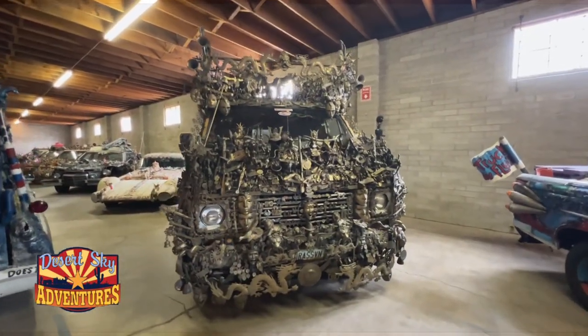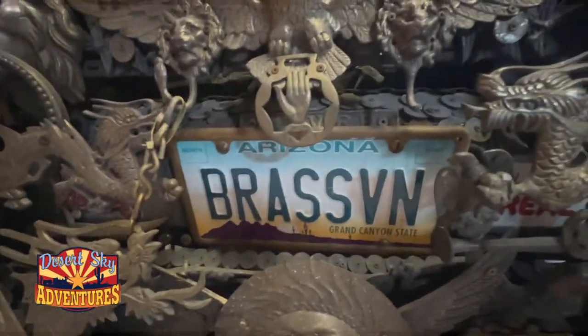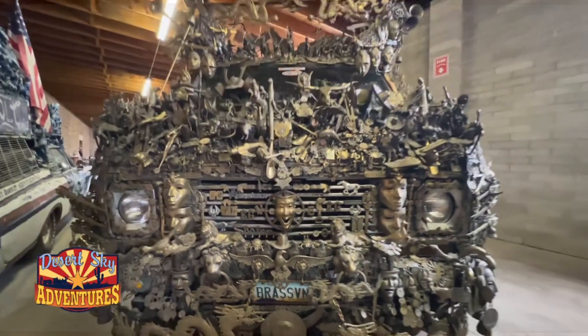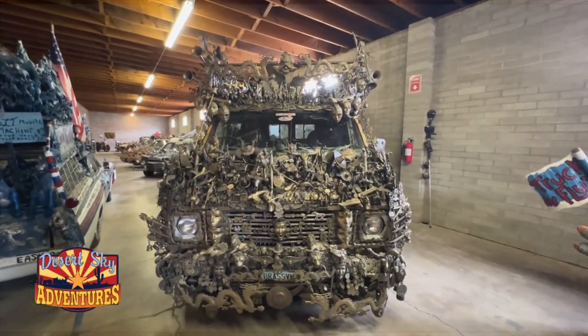Out of brass, and before we put some stuff on top, they riveted in $15,000 worth of coins. How much? $15,000. 15? Yep. 15K of coins. Wow. Before they started adding stuff on top.